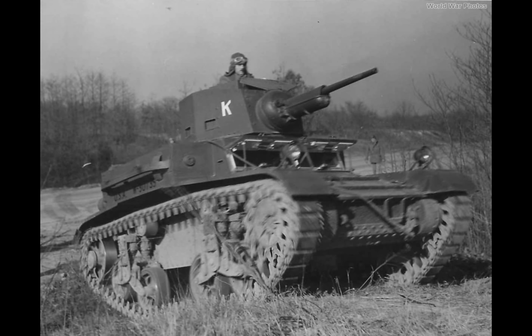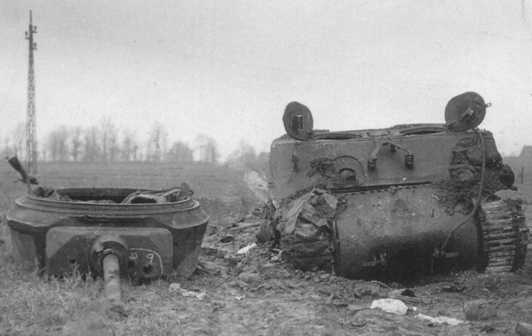The change wasn't just technical, it altered the entire rhythm of battle. Shermans could stay in the fight longer, giving infantry the cover they desperately needed. A tank that burned meant a lost crew and shattered morale. A tank that survived meant hope.